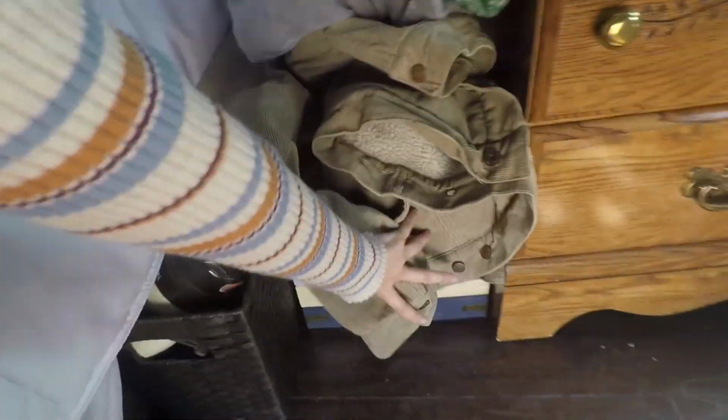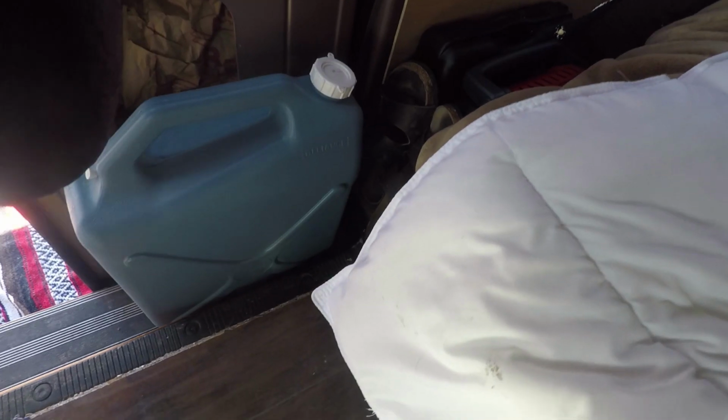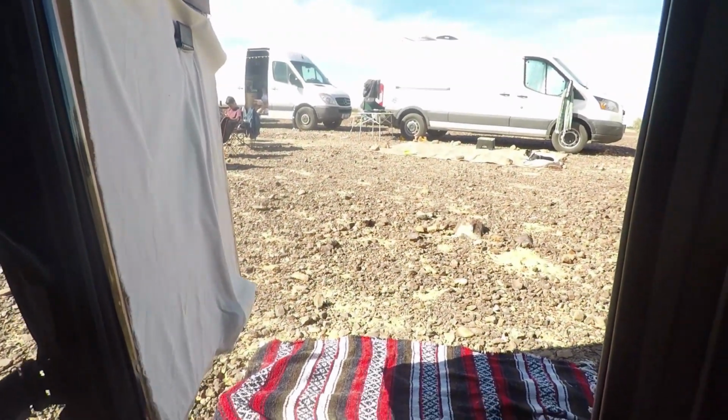And then also, just for this trip, I threw in some storage, like a cabinet right there, and little bins to store different things. I keep some of my food over there, some of my cooking stuff in here, and some other food in here. And that's all overhead storage. And this is where I have my 6-gallon water jug until I build my permanent cabinets.